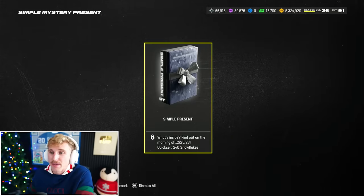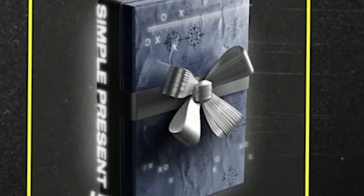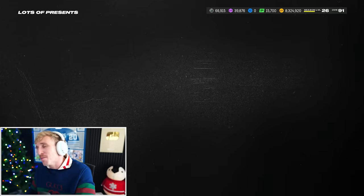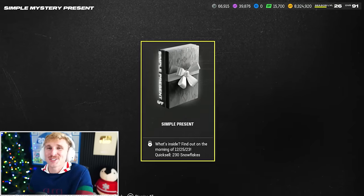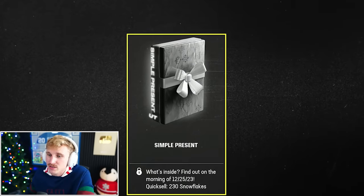We'll start with the little babies. This simple present right here, pretty obviously team of the week. You can see the little X's and O's from the team of the week program. Simple mystery present, black and red, maybe a core elite player. I feel like that's so outdated though. This one right here, this has got the zero chill wrapping paper. This is probably just a low 84 plus zero chill player.